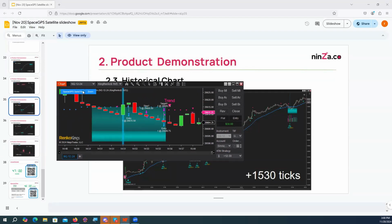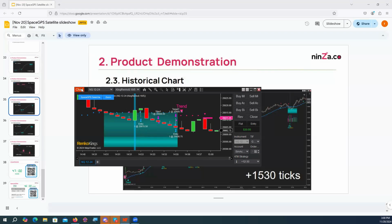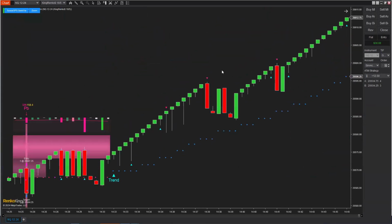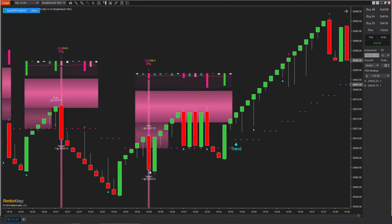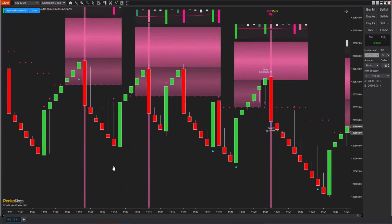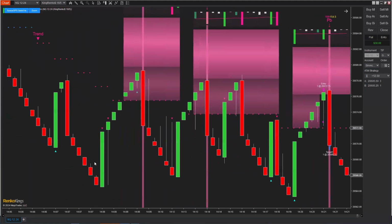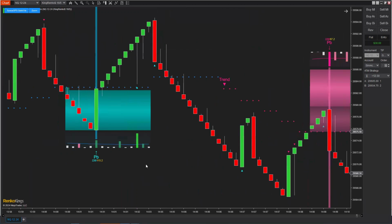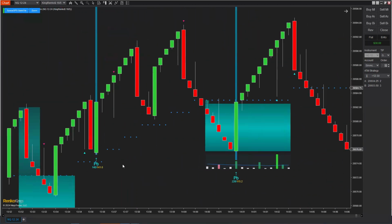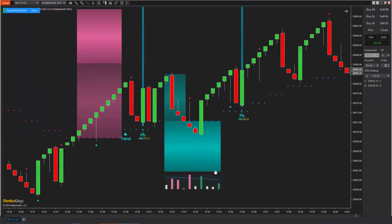So these trades were from the 200 tick chart, but this is King Renko. So, you know what? Not too bad. Not too bad. Enough for scalping. Not bad at all, actually. I mean, yeah, pretty good. Yeah, pretty good. Not bad.